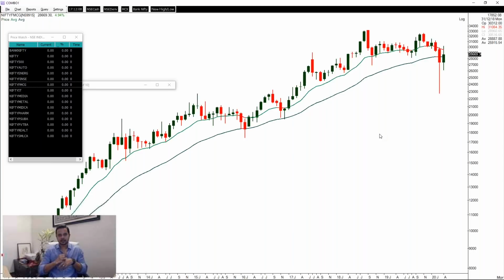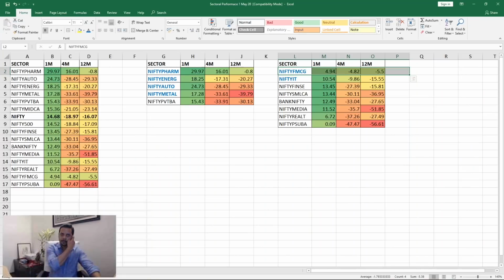The consumption plays like Nestle, Britannia, Dabur, Hindustan Unilever. ITC is the biggest underperformer in this space. It's got some weight attached to it also. But overall, I think FMCG and Pharma will continue to play as the defensive sectors for the market. My call would be to keep a close watch on the Nifty IT.